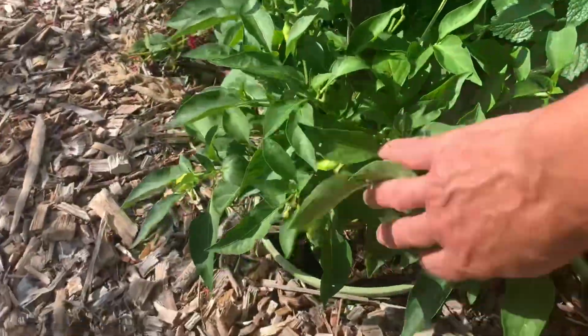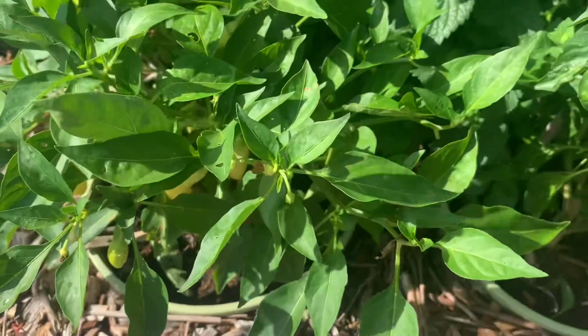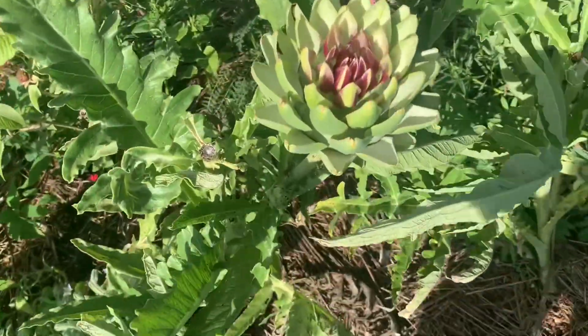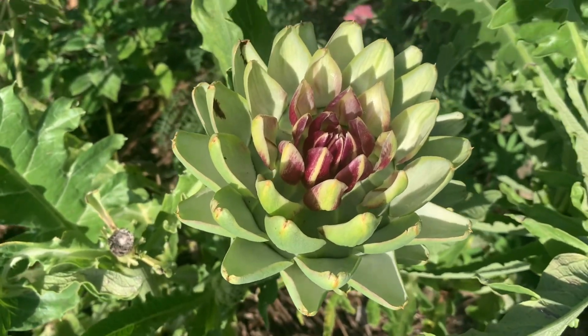And here's another pepper, a jalapeno pepper plant. I harvested a bunch of them yesterday for some relish. Here are my artichokes that I'm letting go to flower. They really progress beautifully.